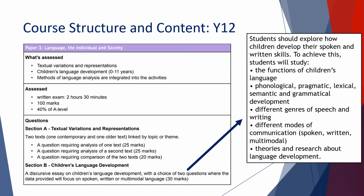To achieve this, students will study the functions of children's language, phonological, pragmatic, lexical, semantic and grammatical development, different genres of speech and writing, different modes of communication, including spoken, written and multimodal, and a range of theories and research about language development.